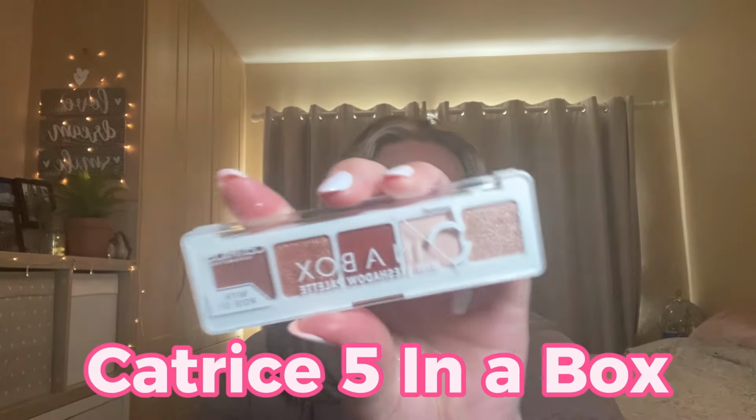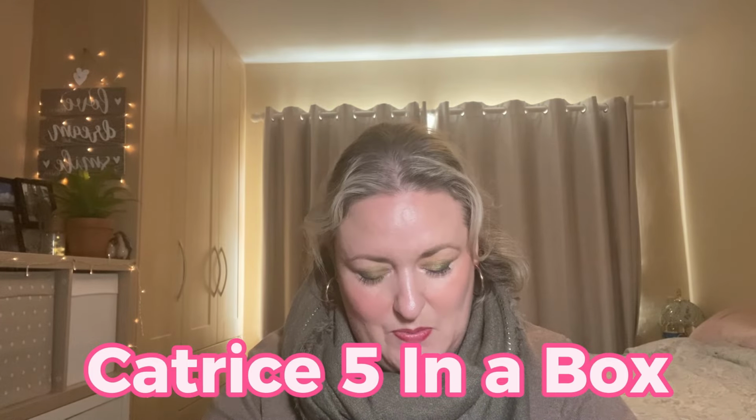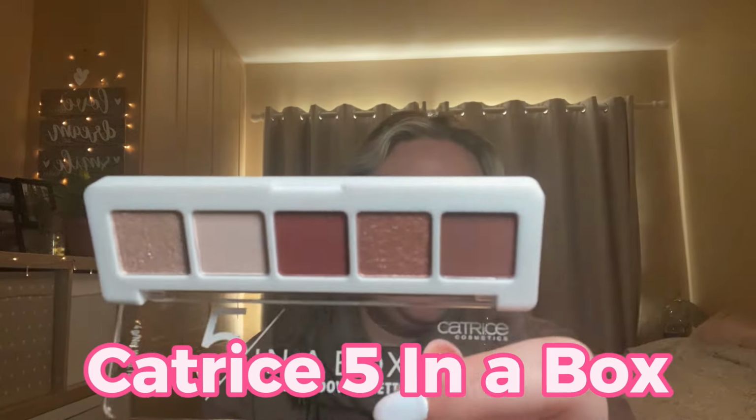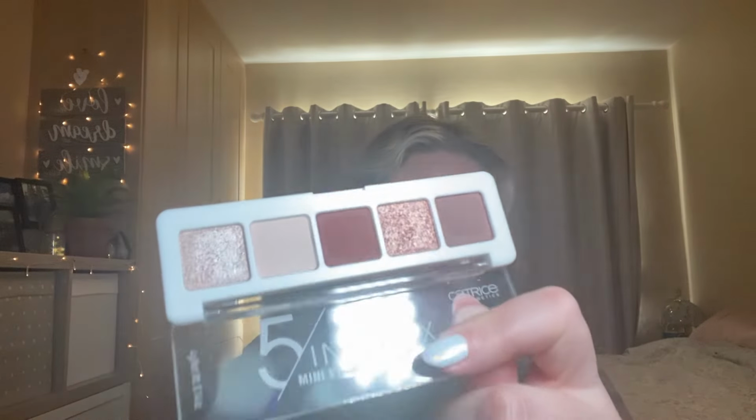Next up is one of those purchases that you just think, why did you do it? This is the Catrice 5-in-a-Box Mini Eyeshadow Palette. And I bought it because I wanted to see if it was a dupe for the Natasha Denonas. Why did I need to know that when I had the Natasha Denonas? Can anyone explain that logic to me? But yeah, look, I want to try it. It's here. It's in my collection.